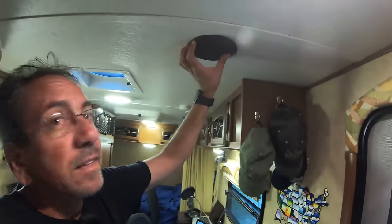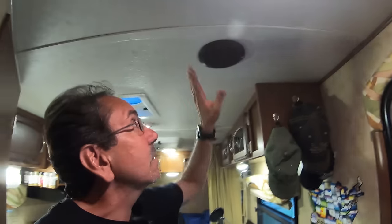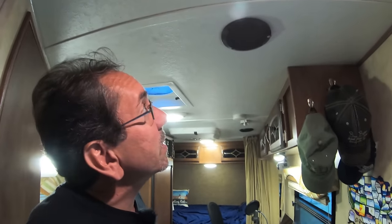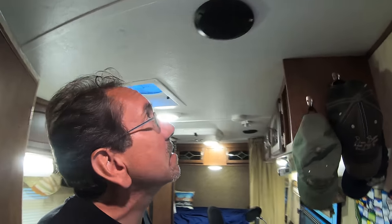But it works well. It has Bluetooth. I did upgrade the speakers. The speakers that came with this trailer were not as bad as the outdoor speakers, but still, they were pretty bad. So I upgraded to these speakers, Rockford Fosgate, I think they are. And they sound much better. Still not great, but they sound better.